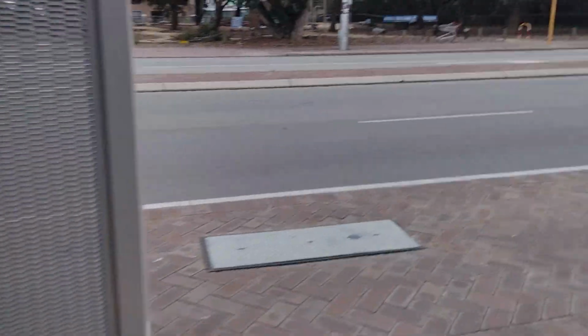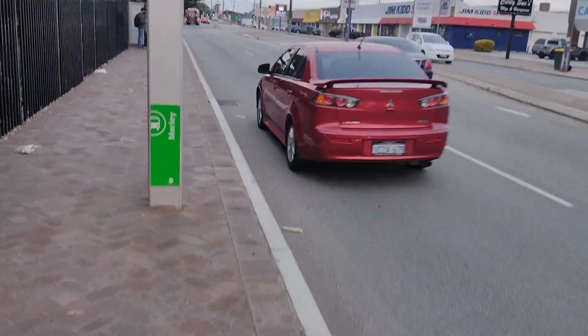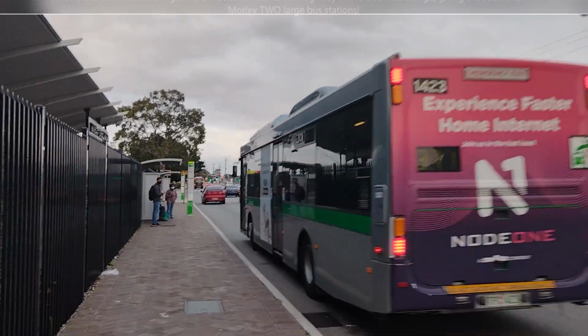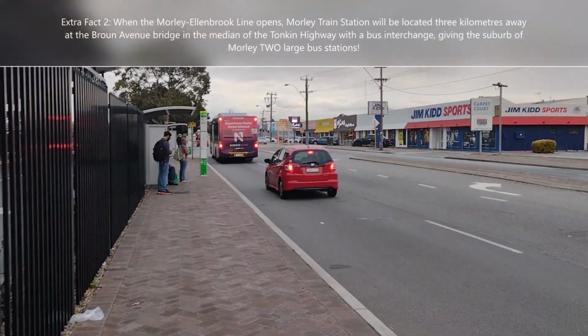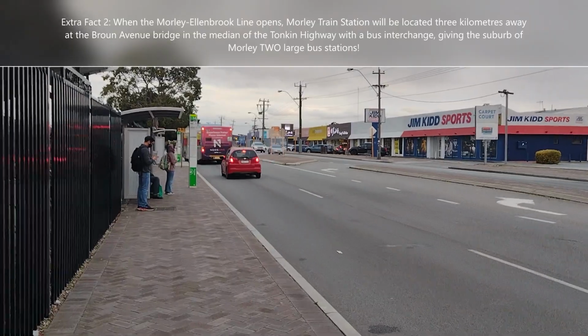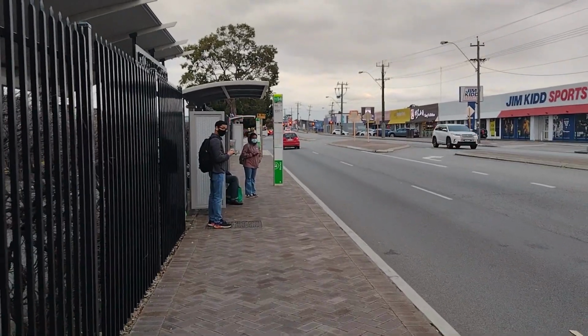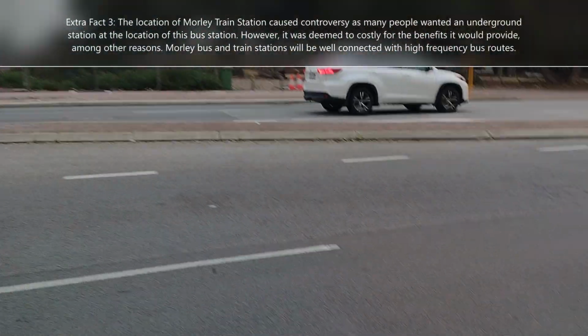So let's just take a look quickly at the temporary stands in Russell Street, which were serving the station for quite a few months and still are at the time this is posted. At this time, in August, stand 15 was for route 653 to Perth Stadium, while stand 14 over there was for routes 66 and 950.